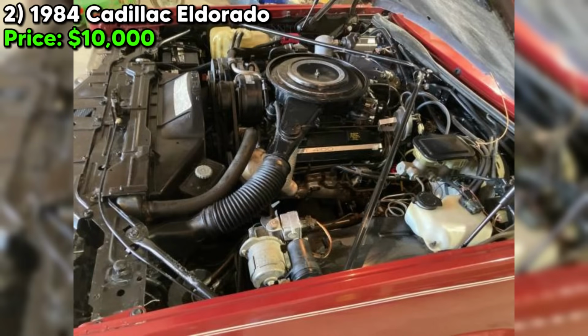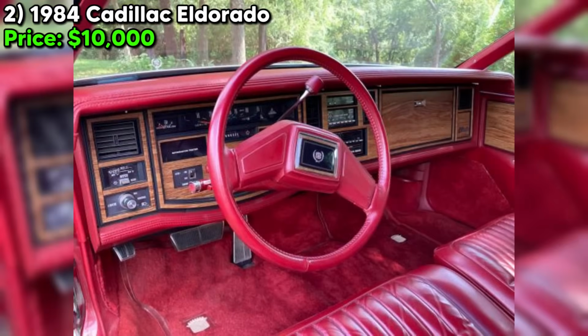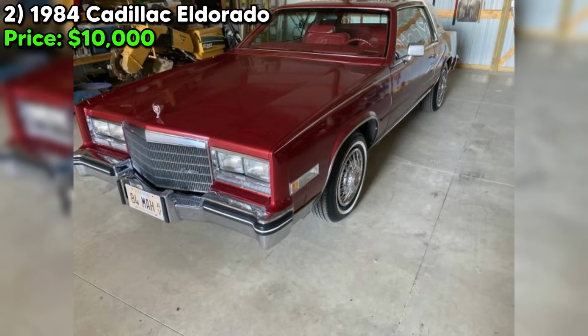Of course, as with any used car purchase, it is always advisable to personally inspect the vehicle and verify its condition before making a final decision. A thorough examination by a qualified mechanic can help uncover any potential issues or concerns that may not be apparent from the seller's description alone.